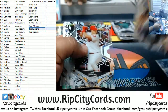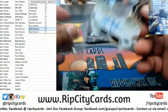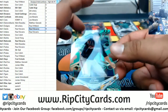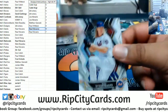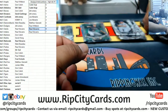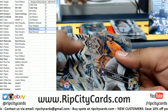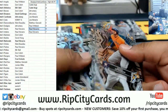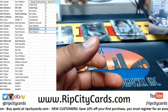Springer, Gerrit Cole, Reese Hoskins, Rays rookie, Nate Lowe with the autograph for the Rays, Colby Allard to 150, Braves rookie, Syndergaard, Mets. I'm pretty sure I've been separating the rookies. You gotta check the variations on these too.